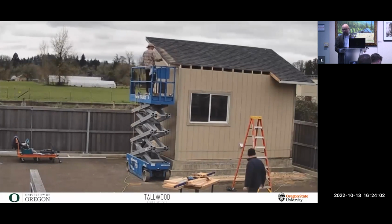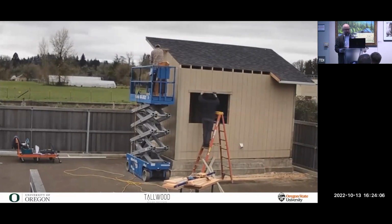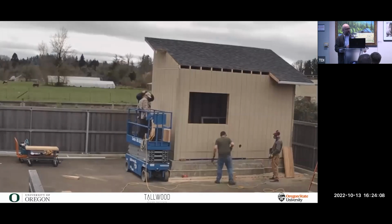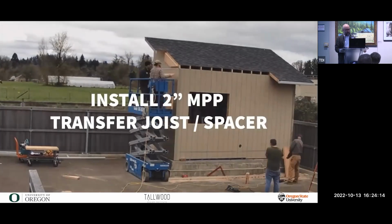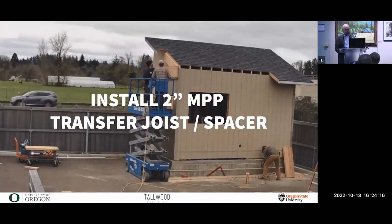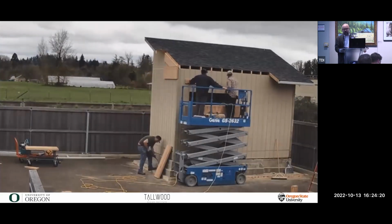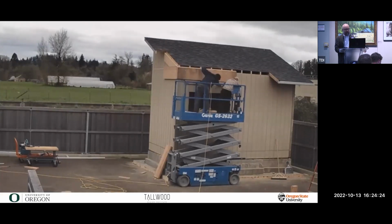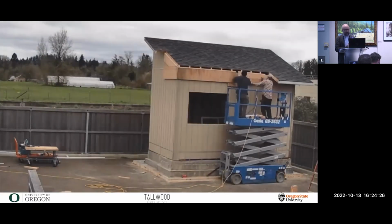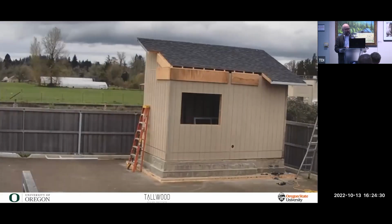And you can also retrofit roof systems with PV panels at the same time, but we didn't do that as part of this research scope. So we're removing the eave and the window, and then we're installing what we're calling an MPP transfer joist spacer that allows us to tie the roof and the floor diaphragms together, and then allow space for insulation behind the panel to be right up against our existing T111, and then run PEX piping for hydronic systems behind that panel.